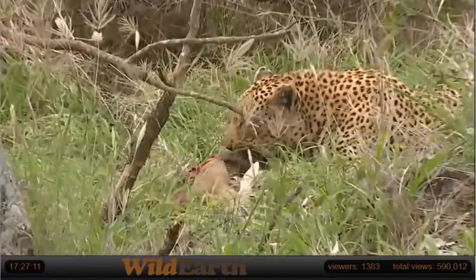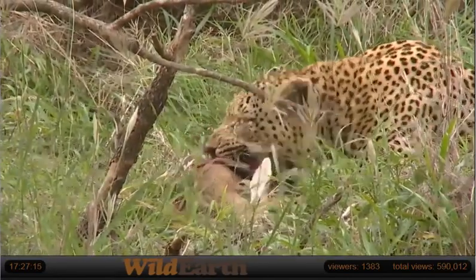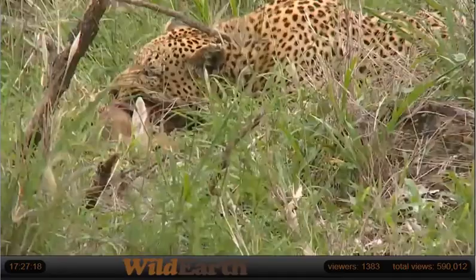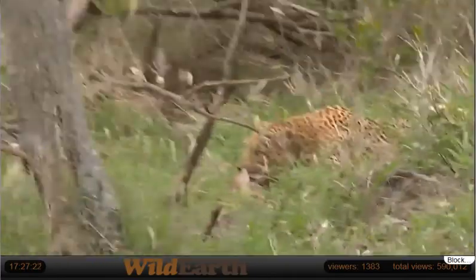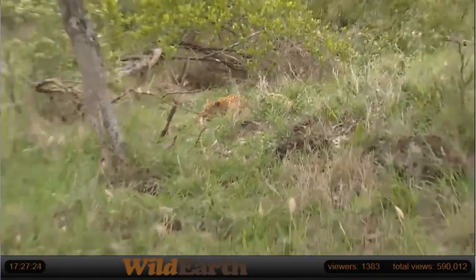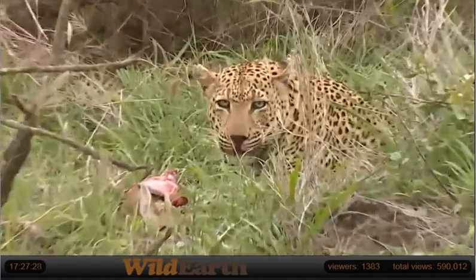How are you looking there? You've got a stick in his face. I'm going to try and move just so we get a better view of that. Just maybe. That ought to do the trick. There we go.